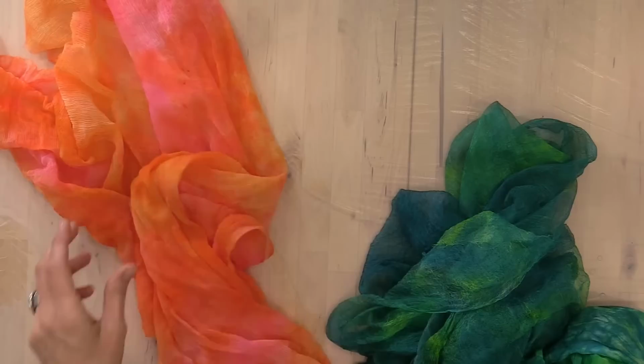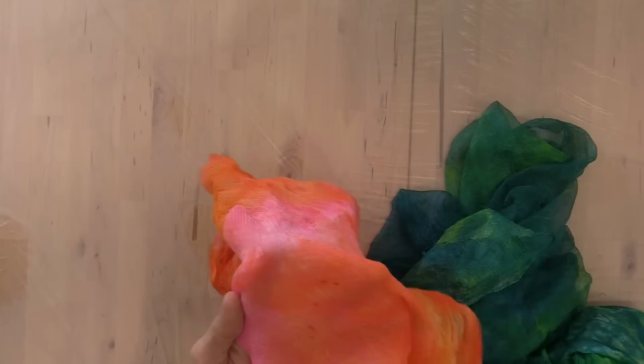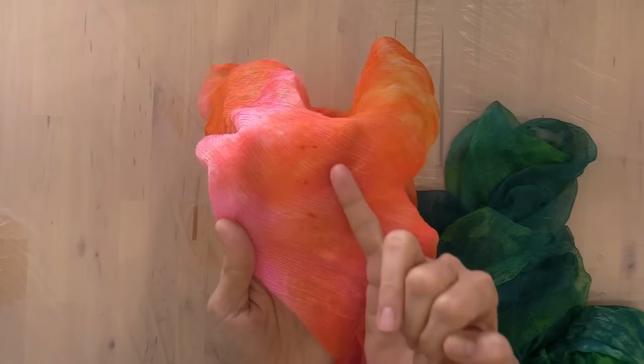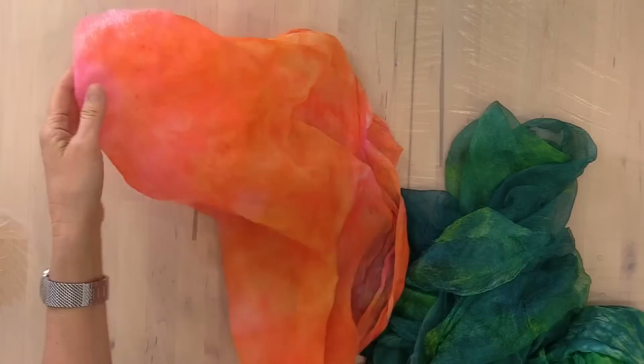And right here is an example of what I mean by the dye striking the fabric. I didn't have my dye dissolved 100%. And you see those little specks right there? Those look like these little specks right here, and that's where the dye wasn't 100% dissolved. So if you don't mind some of that, then you can sprinkle dye right on your fabric. But if you don't want that, then dissolve it all the way.